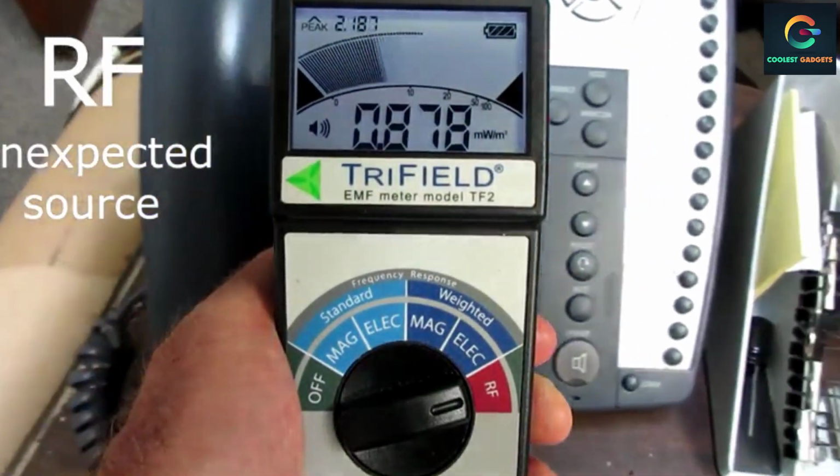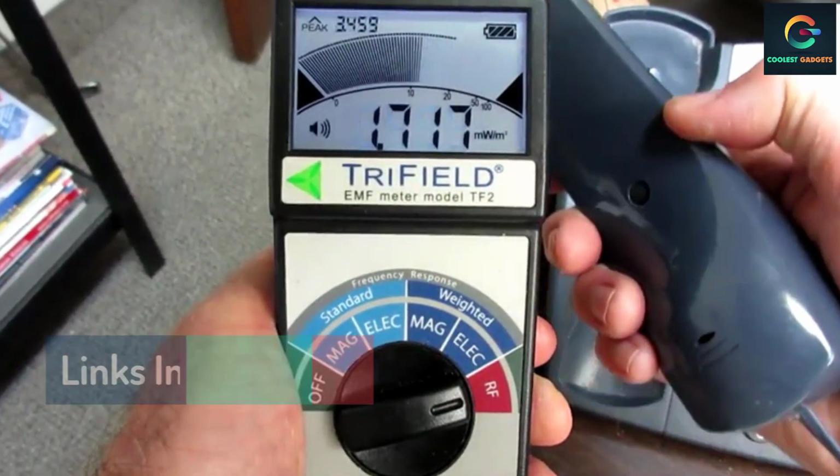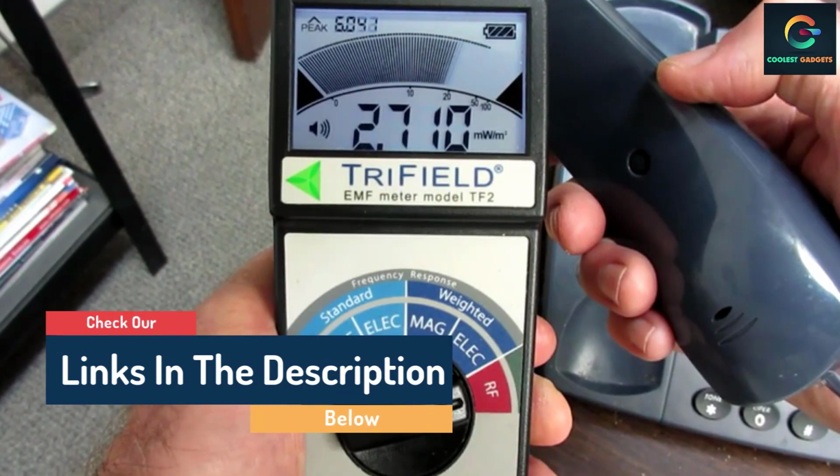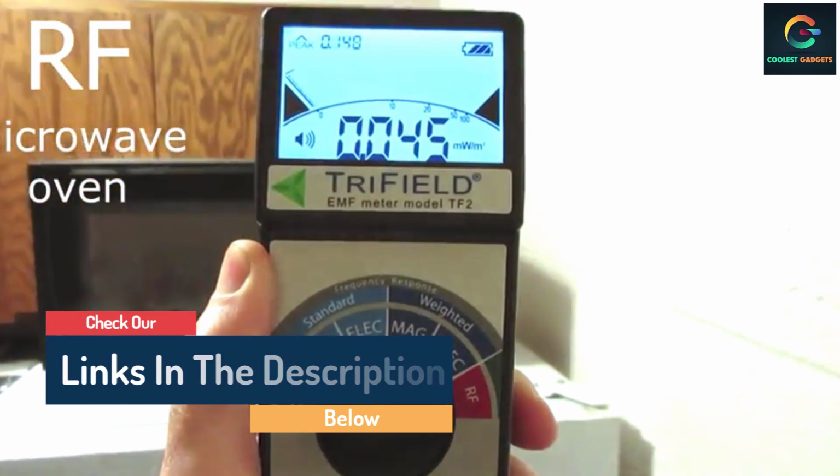The Tri-Field EMF meter model TF2 is an AC Gauss meter, AC electric field meter, and radio power density meter in a single unit that combines all the features needed for fast, accurate measurements of electromagnetic fields, EMF.